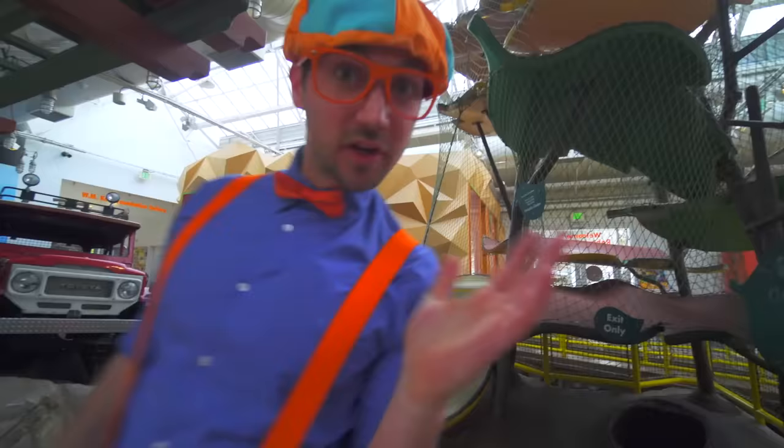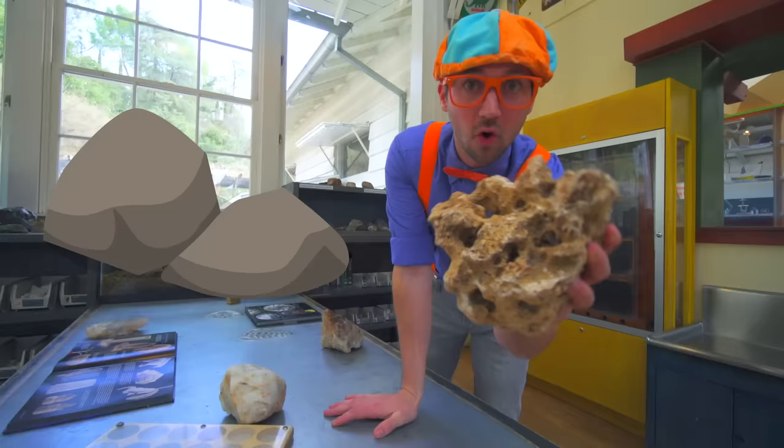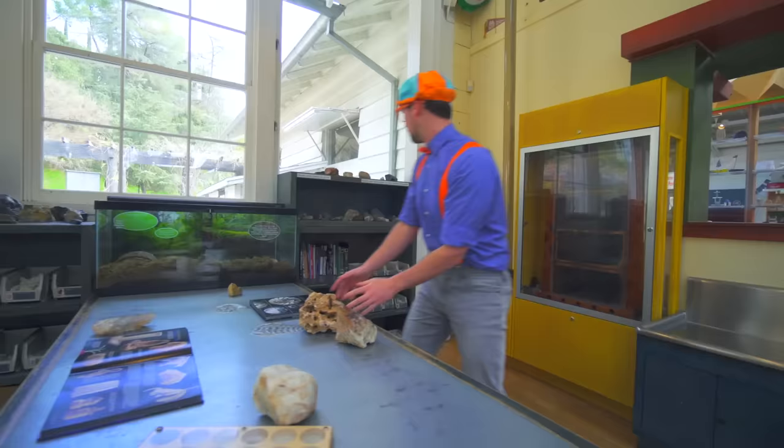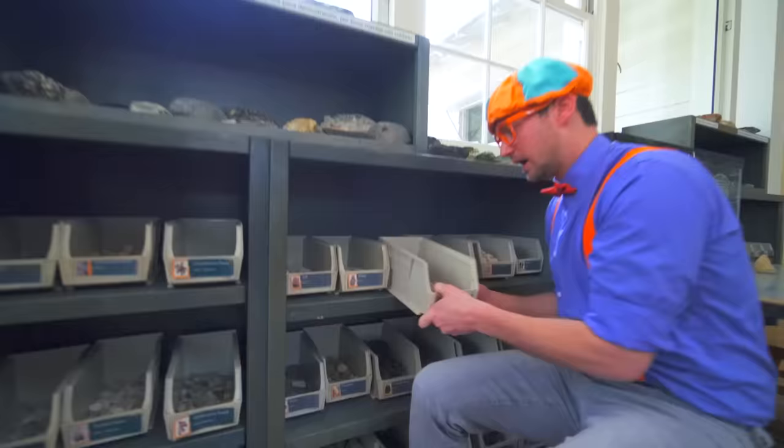Another room to show you. Come here. Ooh, there's so many cool things in this room. Look at this giant rock. It has holes in it. Whoa, it's really heavy. Okay. Ooh, look at this. Check it out. Wow, look at all of these rocks. They're all different kinds. See?